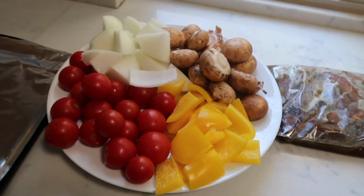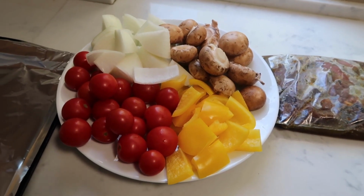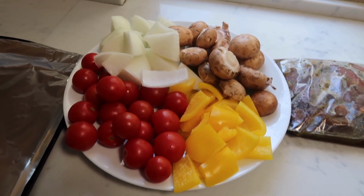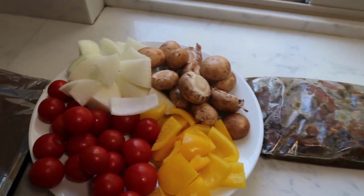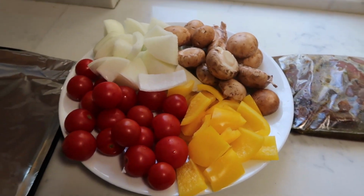Got all of the veggies chopped up here. I really like how the bell peppers and the cherry tomatoes look. They have so much nice color to them. And then the onion stacks. I've never made kabobs, so I'm hoping the onions are okay.